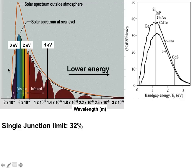Let me explain. This is the black body spectrum of the sun out in space, and this lower graph is what we receive at the Earth's surface. It's smaller because the atmosphere absorbs some of the sunlight, and in particular some of these infrared gaps by greenhouse gases. This infrared light corresponds to 1 electron volt of energy for the electron. Over here in the visible we have 2 electron volts, and if we get a blue light, it can give an electron 3 electron volts if it hits it, or push an electron across 3 volts.